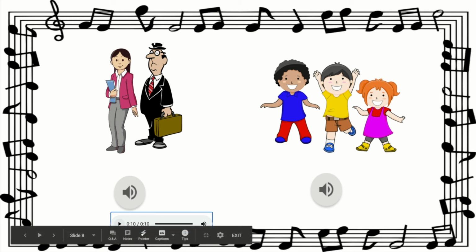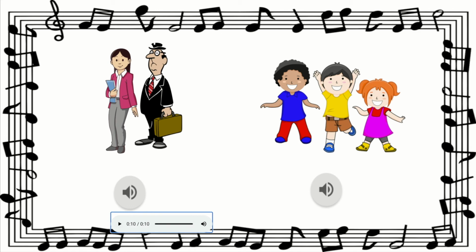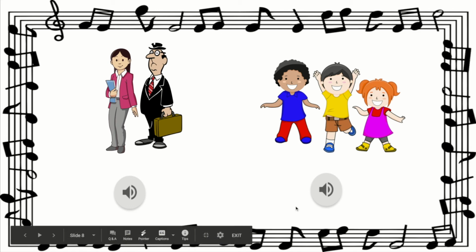You could say that the adult voice was, and we're describing the timbre, we could say that it was maybe darker or deeper. We could say that it was richer. And then if we listen to the kid's voice again.